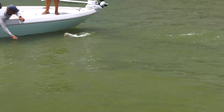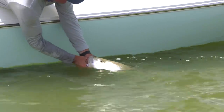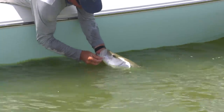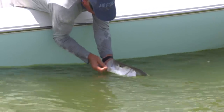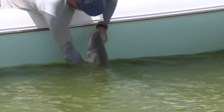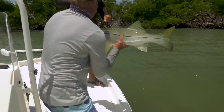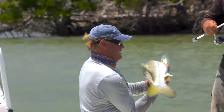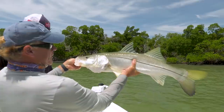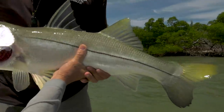Oh, you gotta love them overslots. And he's caught. Especially when it takes two hands to grab the bottom jaw. Get that trocar right out of his head here. Trocar right in the corner. Beautiful. Oh, nice fish. All right. Oh, I don't want to drop him. God, that's a nice fish. Woo-hoo. It's all yours, brother.